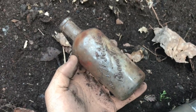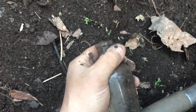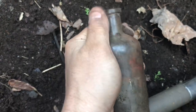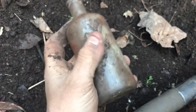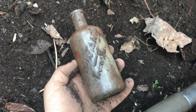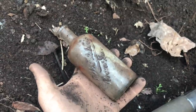Look at that, FW Fitch Company out of Boone, Georgia. I don't know, some kind of a medicine or a tonic. Wow, that's awesome. That is awesome. It is machine made, probably around 1910, 1915. Anybody know anything about that bottle? The FW Fitch Company, Boone, Georgia. Wow, long way from home.